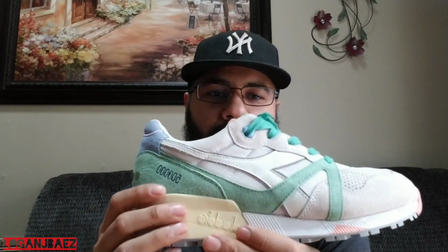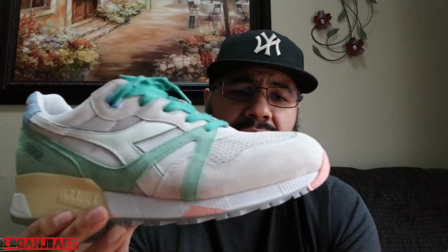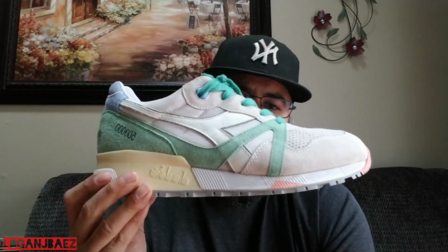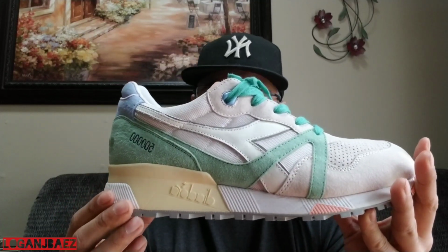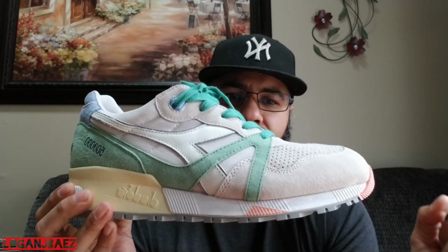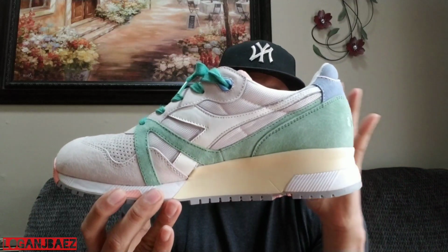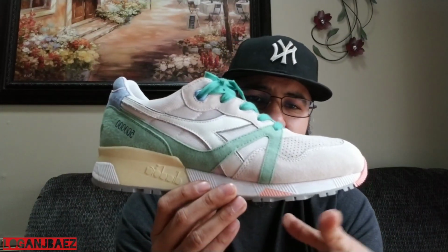2015, we have the Diadora N9000 x Concepts, the Lira, based off the money that they used to use in Italy before they switched over to the Euro. This sneaker brand is from Italy, so that's a little bit of storytelling of the heritage of the brand and where it's from. I love how Concepts does these storytellings of sneakers, and this is executed beautifully. People have the other N9000s and they're ranked higher, but to me these are number one. These are my favorite N9000s.